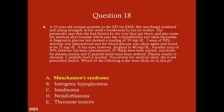We can also eliminate nesidioblastosis, because if you know what nesidioblastosis is, you know that this is a disease of babies, not of adults. So we can eliminate that. Thyroxine toxicity can cause, in rare cases, hypoglycemia, but it is not going to cause an elevated insulin level. So get rid of that too. So now we're down to Munchausen syndrome and iatrogenic hypoglycemia.